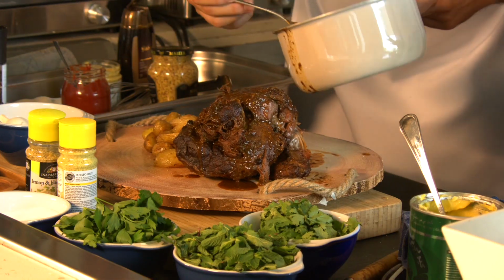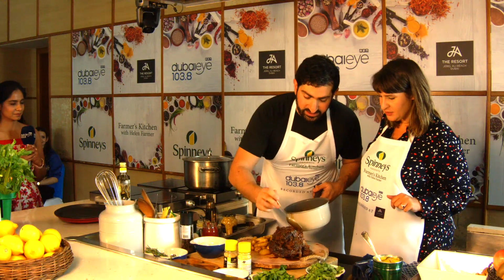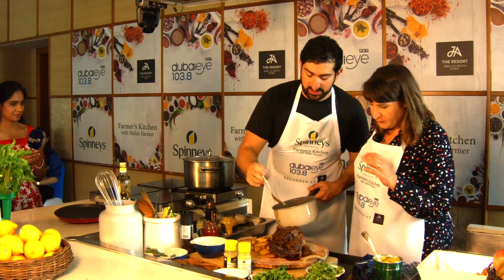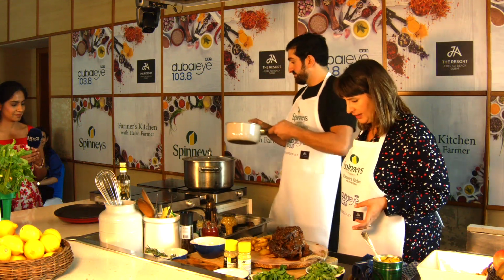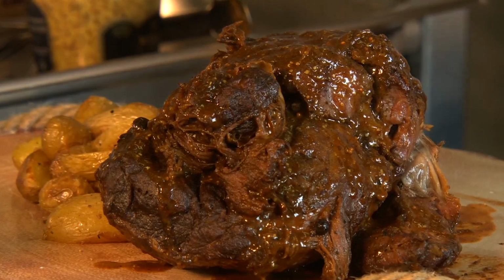I'm fine chopping on the rustic, chunky side, but any kind of fine chopping, the anxiety kicks in. See, look at the grains from the mustard. It's just covered that lamb in that beautiful gravy. It's taking all of my willpower not to just lick it.